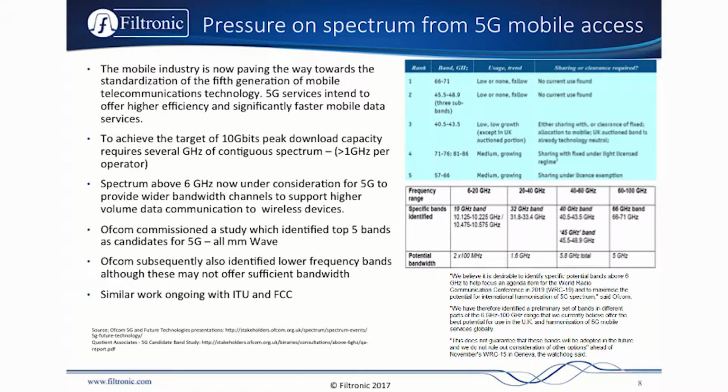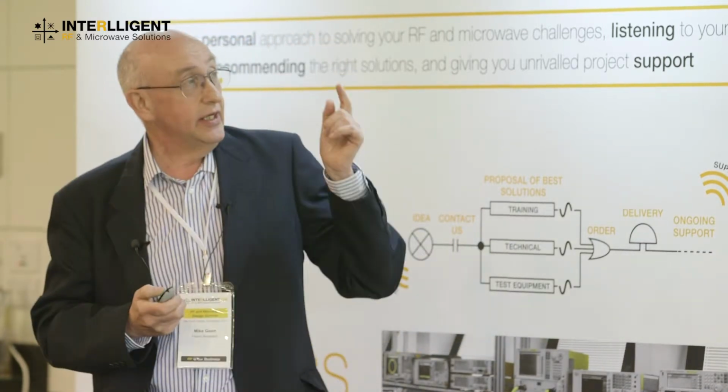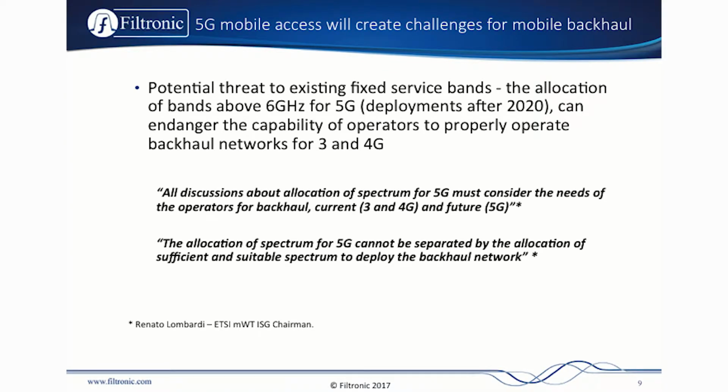So this was an Ofcom study, and it named the top bands for 5G based on present usage. And you can see that we've got bands up here which have been talked about, but E-band even picked up here has been quite popular. The FCC have recently unlicensed the V-band and pushed that up to 71 gigahertz. So I suppose what I'm saying here is that there are threats now to the fixed service bands, to the backhaul bands, coming from allocation of the 5G bands above 6 gigahertz.